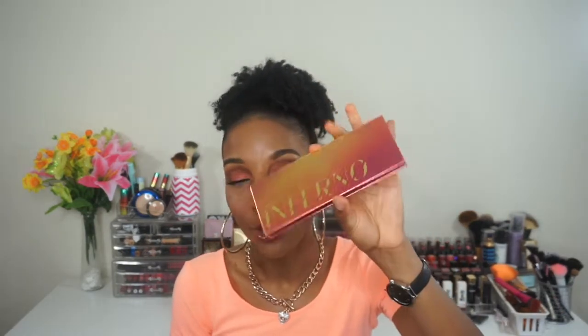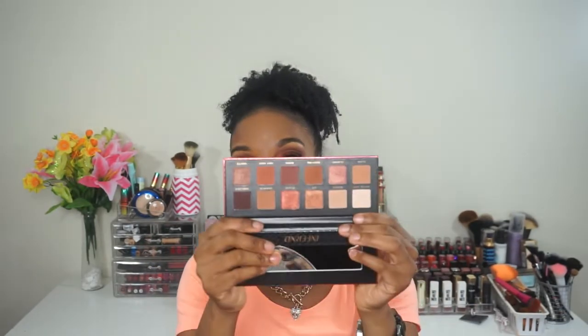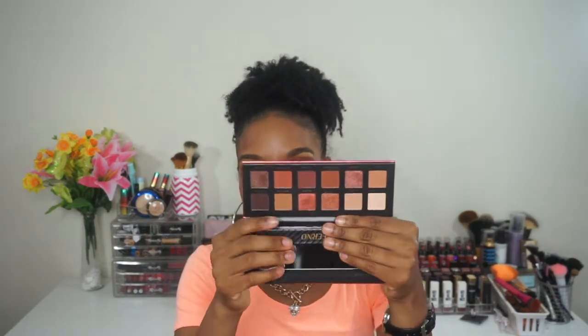Moving on, I do have this palette by Bad Habit Beauty. It's their Inferno eyeshadow palette. This is actually a dupe to the Naked Heat palette, and I do have this palette on my eyes right now as we speak. Here is what the palette looks like. So it's a really pretty eyeshadow palette.